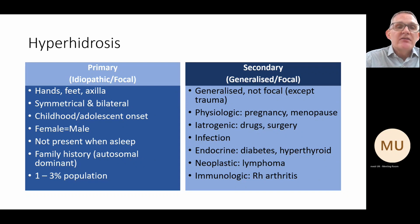So if a patient presents to you and says that yes, they're sweating and they wake up in the night and they're sweating excessively and all of the bedclothes are soaking wet, it's very unlikely it's going to be primary hyperhidrosis.